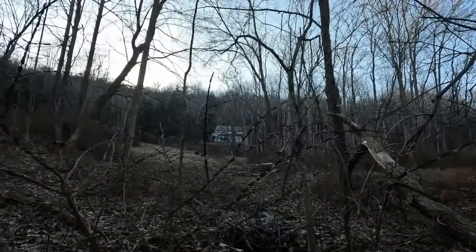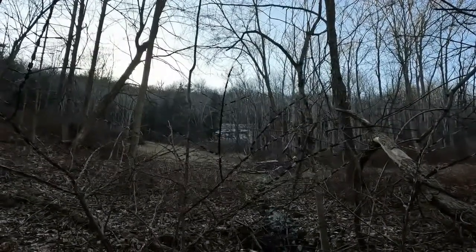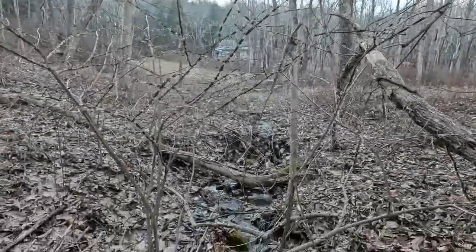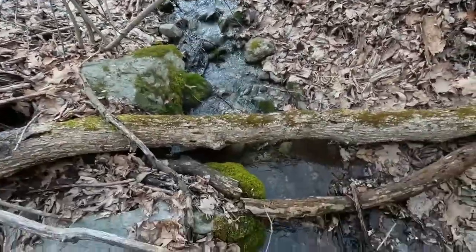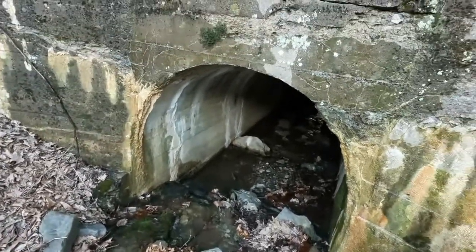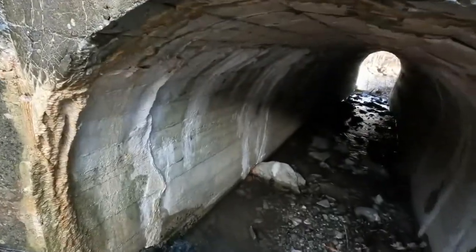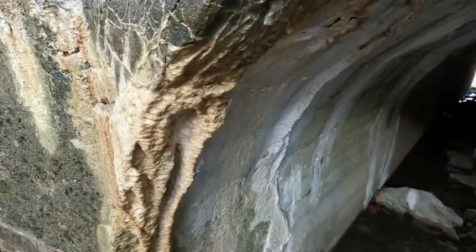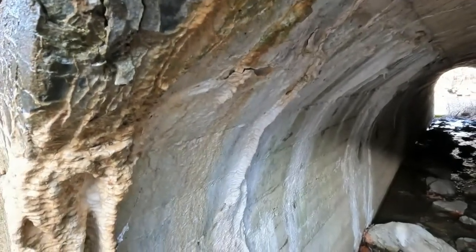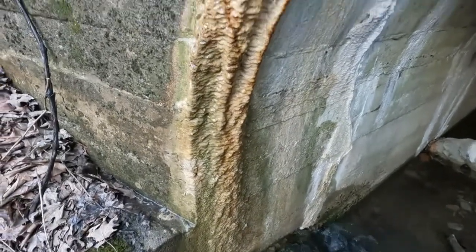Coming back out Shields Road. Found this old gem up on the hillside. I've said it before, if those walls could talk, boy, what a story they'd tell. Comes down and down and down past my feet. And oh, looky, looky, a culvert. I want to show you guys something cool here. Stalactites from the calcification from the lime and the concrete. That's awesome, isn't it?